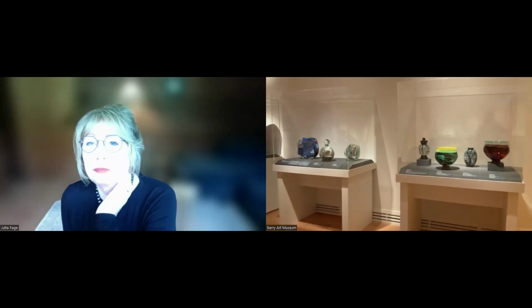On the right here, you see 4 vessels that were collected by the Waitzers that exemplify Swedish glass in particular. I think so. Yeah. Hold on. Yep, we have 3.